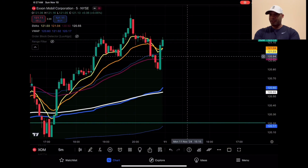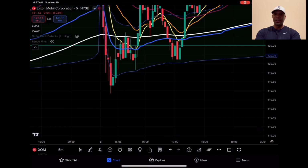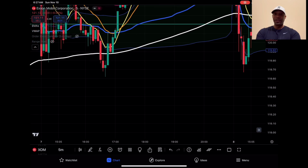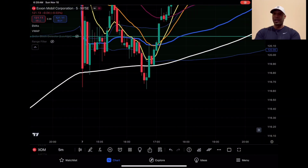For bears, you have 120.90. They start taking out 120.90, you got this stuff in here at 120.70. They break through that, boom, they coming down to 120 even. Ultimately, you want to see this stuff right here at 119.70 get taken out. They can take out this area right here, they're going to continue to fall down to the next levels. Expect that to be a heavy level around that area right there. Expect some type of bounce back up from that area.